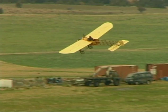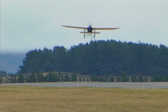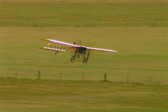This particular one is a Blériot 11 of the 1910 model. The 1909 model that crossed the channel the first time had another engine, a 25 horsepower Anzani engine. But this is the 1910 model, and then they re-equipped it with the Gnome Omega, the 50 horsepower rotary engine.